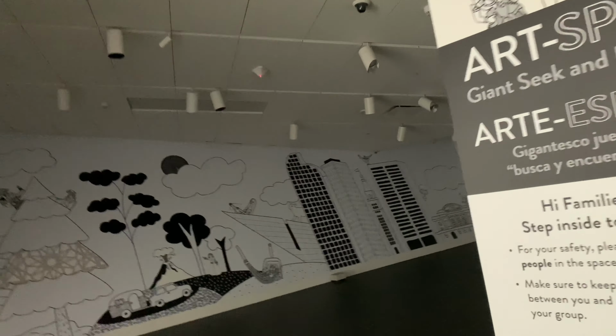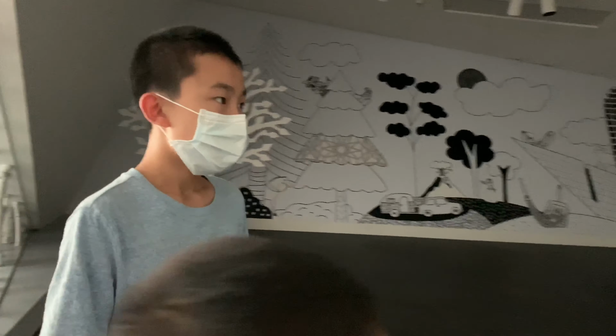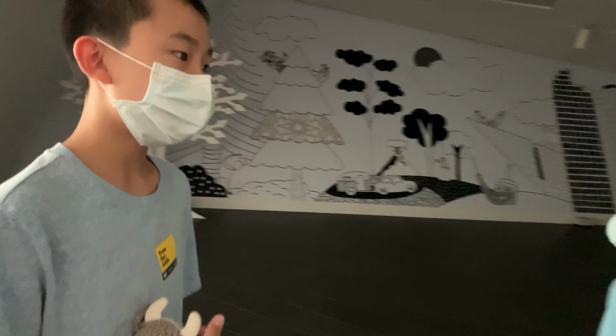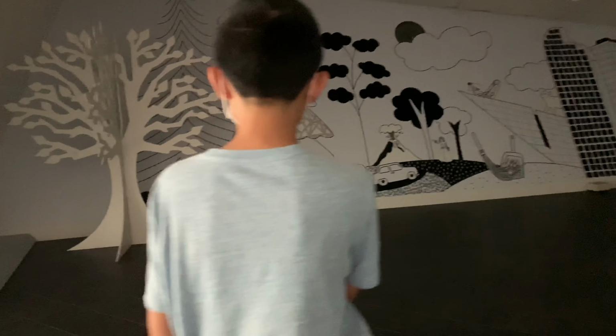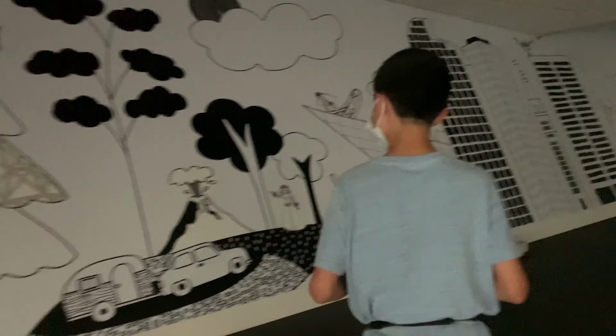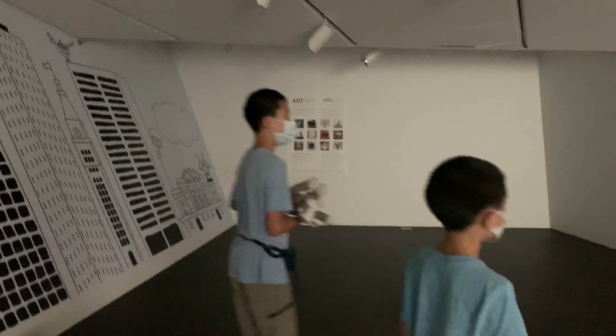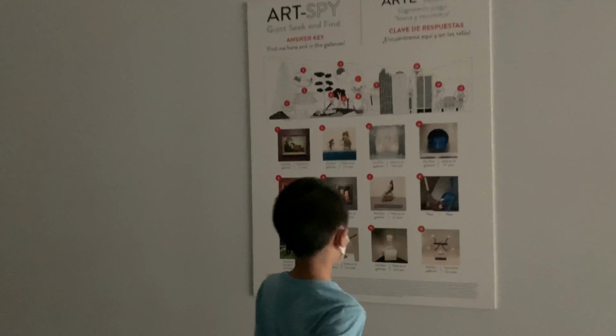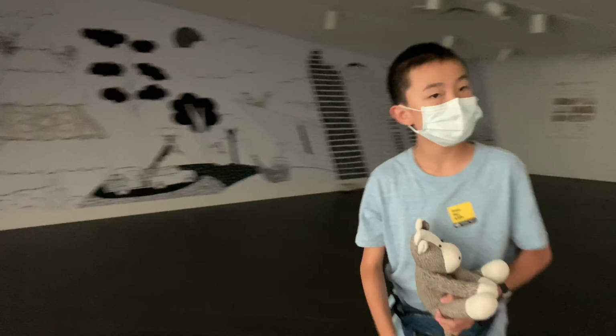Maybe the light comes on like a sensor, sometimes like that. When I walk in, sometimes it's for your safety, please only 10 people in this space at a time. Sometimes it's like a motion sensor to save electricity. Oh no. What is it? Oh. Where's the light?